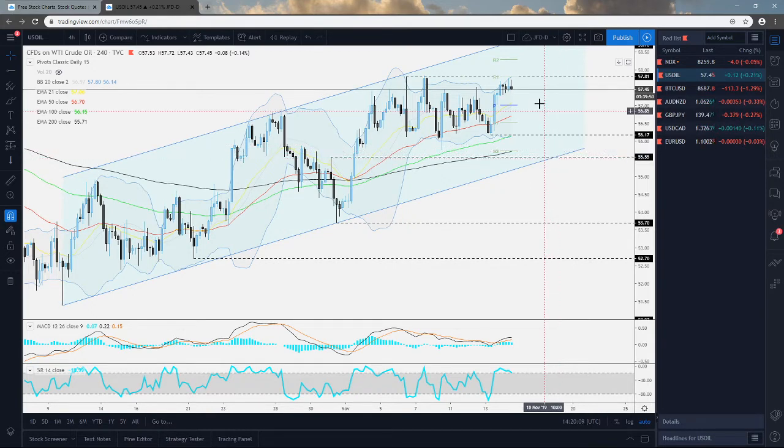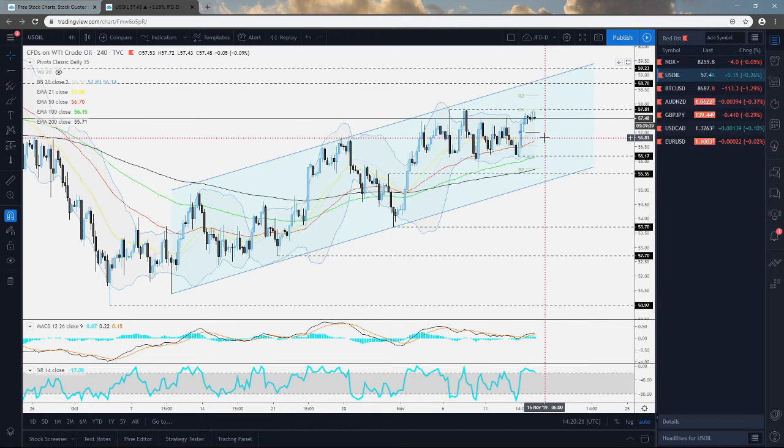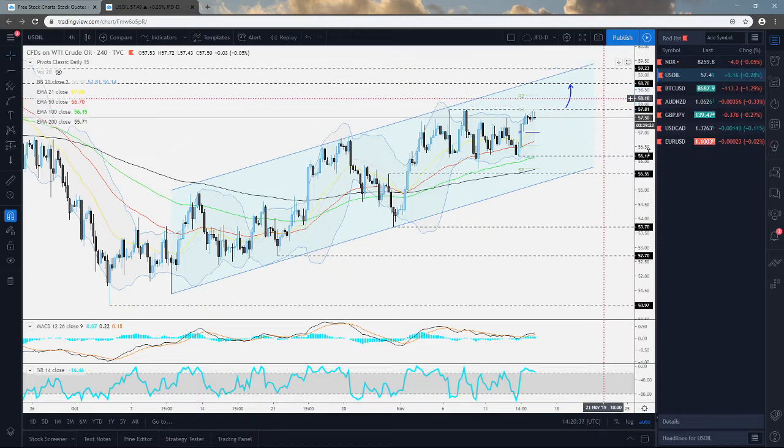But again, at this point here, I do understand we're missing out a bit on a move here. But to be honest, for now, looking at this pattern, this formation, any kind of pullback down could be seen as a temporary correction before another leg of buying. But like I said, for those who are more on the cautious side, you could just sit this one out and wait until we get a push above the 57.80 zone. So yep, keep your eyes on this one.